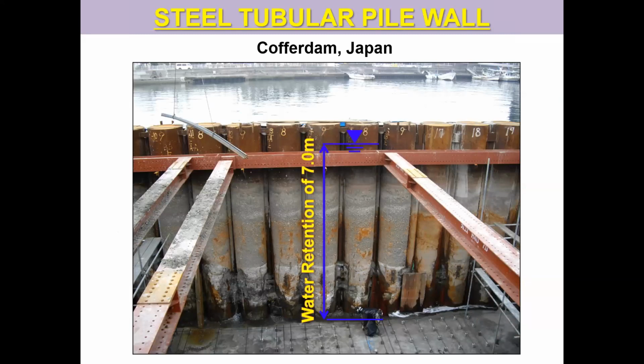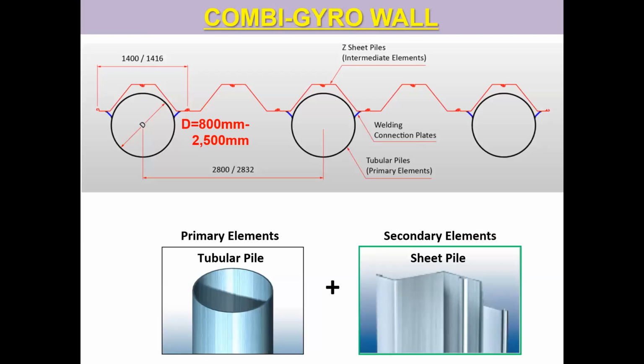Steel tubular pile wall. This is an example of construction of a cofferdam in Japan, using this water retention of about 7 meters height. And a very interesting system named Combi-Gyro wall, which consists of a sheet pile wall, which is strengthened by these tubular piles. Primary elements are tubular piles and secondary elements are sheet piles. Dimensions are demonstrated here. Piles are welded to the sheet piles at these points.